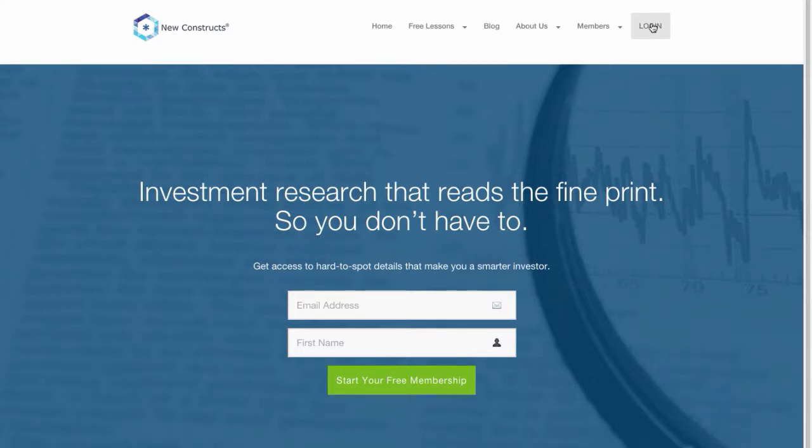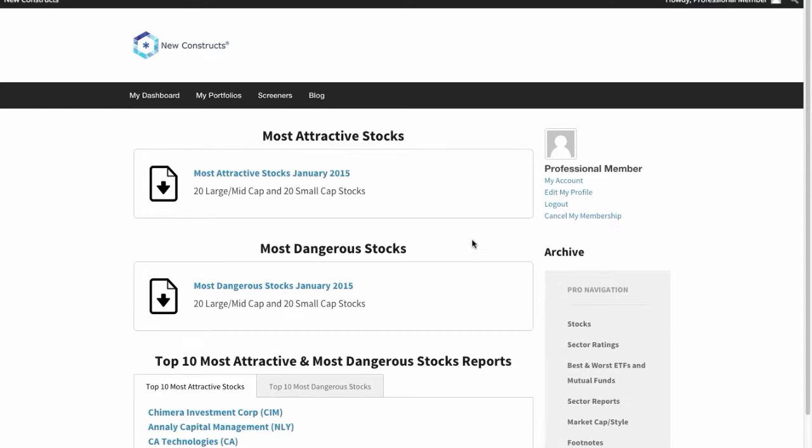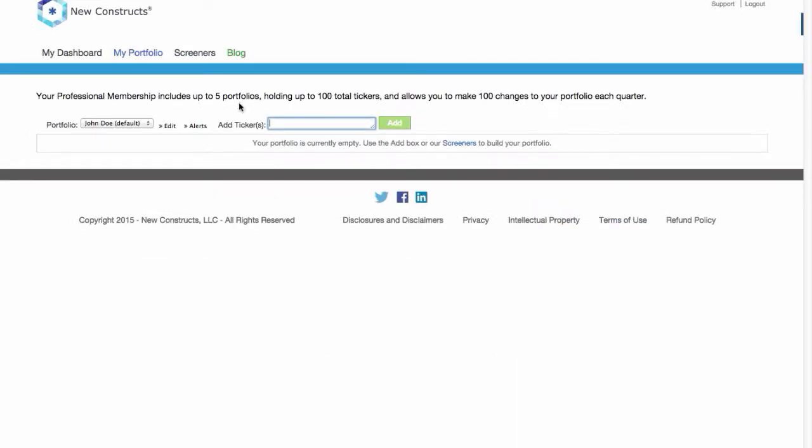Once you log in, you will be directed to the dashboard page where you're able to access many of our most popular research reports. Click on My Portfolio to begin adding tickers to your personal portfolio. You can add your personal and/or client holdings to the portfolio by typing in the company ticker into the box at the top of the page and clicking Add.